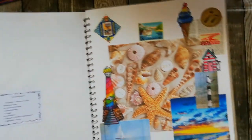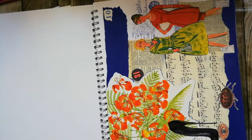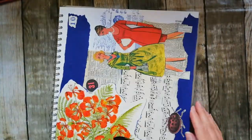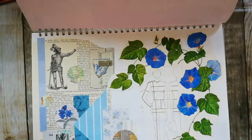Right, let's take that out because I don't need that anymore. So unless you want a little flick, I don't know whether you do with some of the other ones that I've done. There's 10. There's number 10. Number 10. Oh, and 11. It's that way as well.